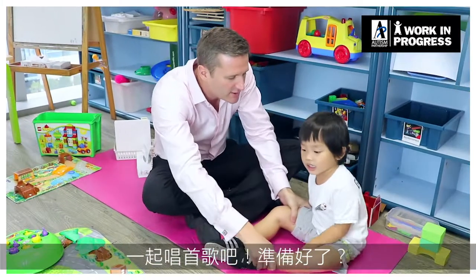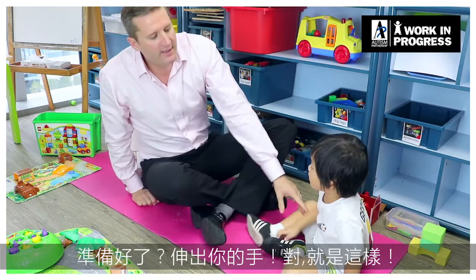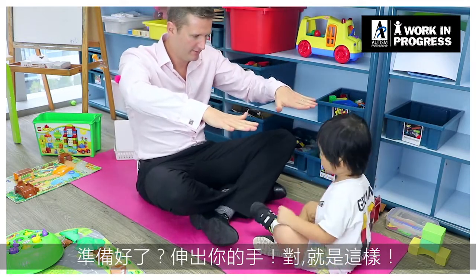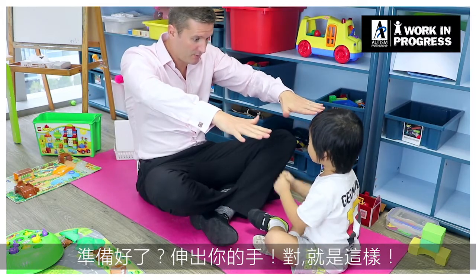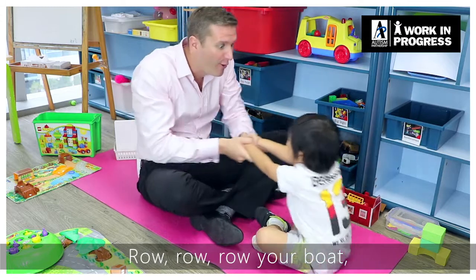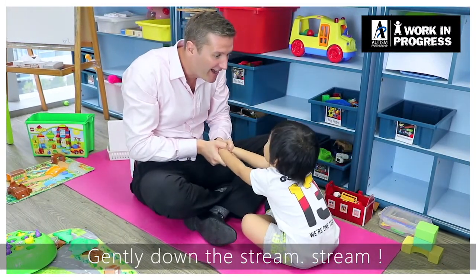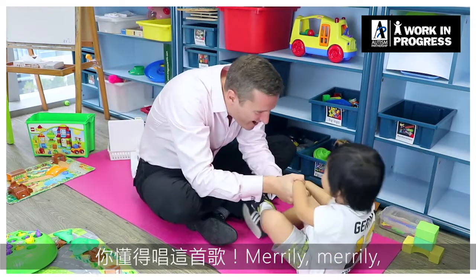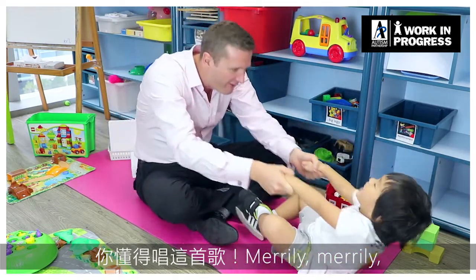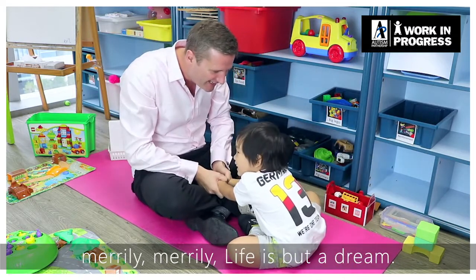Should we sing a song together? Ready? Let's sing Row, Row Your Boat. Ready? Put your arms out. Yeah, like this. Put your arms out. Good. Ready? Row, row, row your boat gently down the stream. You know this song. Merrily, merrily, merrily, merrily, life is but a dream.